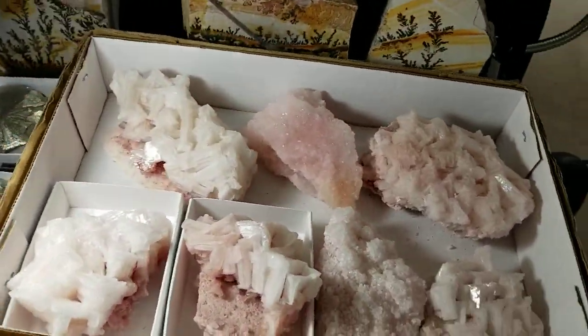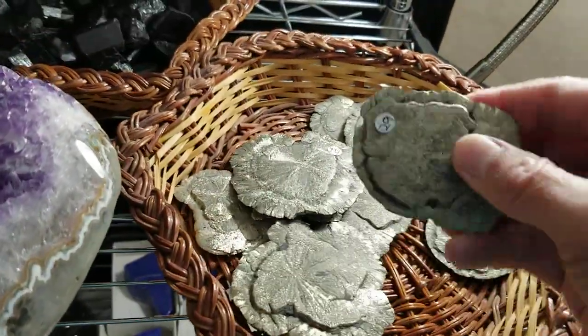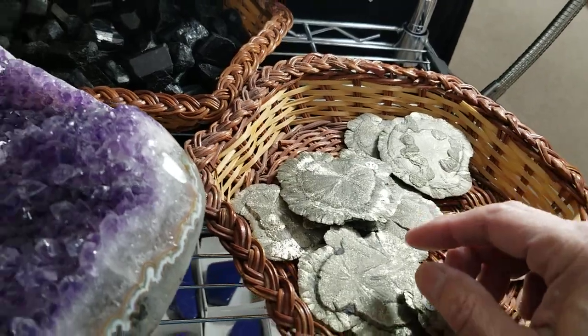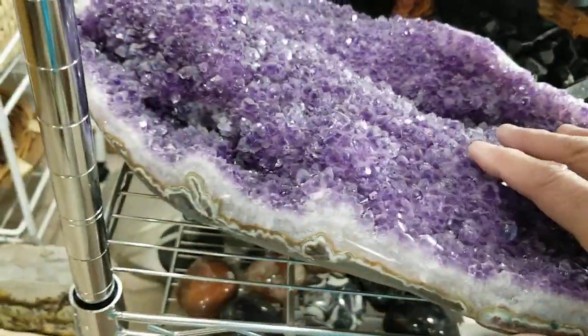This is larger pieces of halite. Down here we have some pyrite suns, which are just beautiful. They're flat pieces of pyrite that sparkle like crazy. They're getting washed out a little bit here because of the bright light from the camera and the bulb. But that's some black tourmaline chunks back there. This is one of my favorite pieces of amethyst.